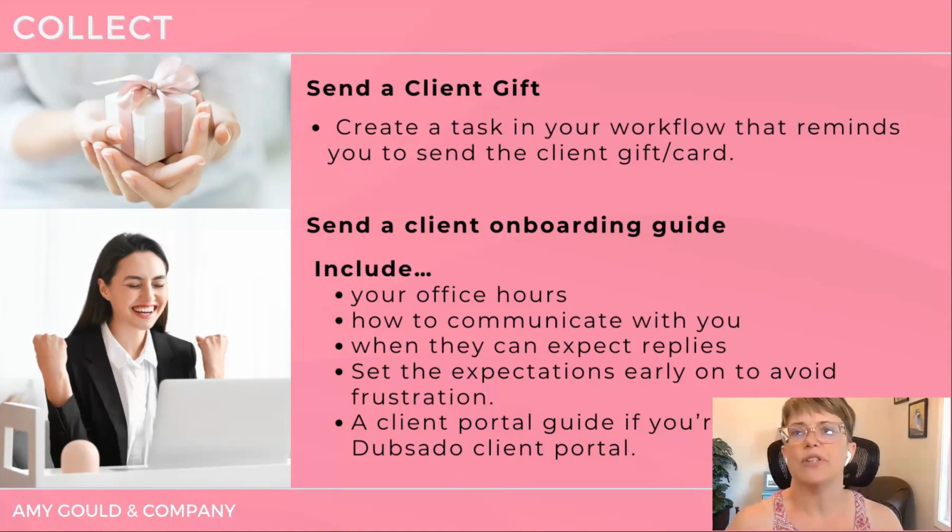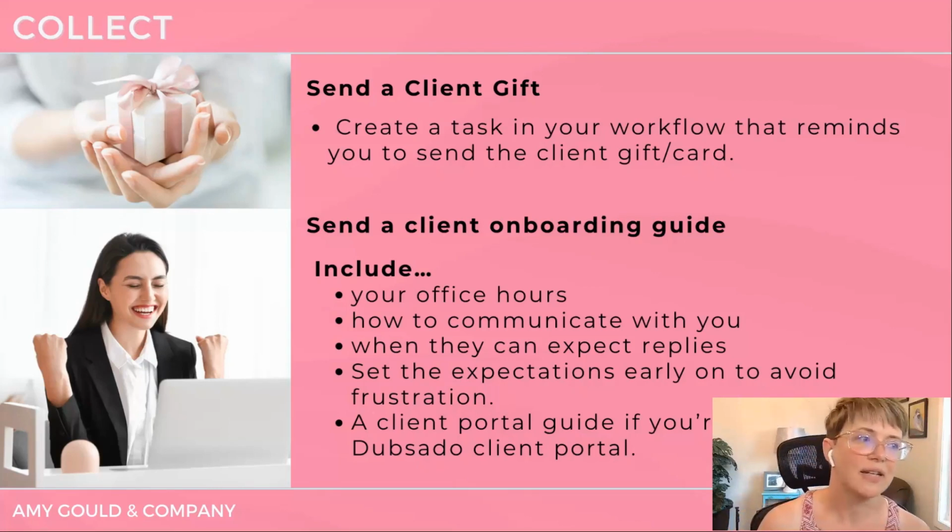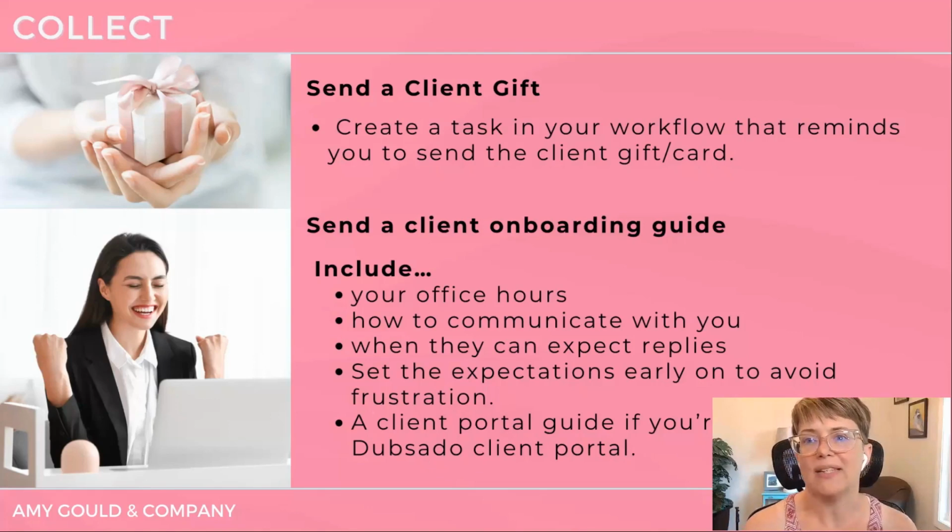Oh, and then the other thing that you can do in the client onboarding guide that I love to do is add the client portal guide information. And there's actually a template in Dubsado that you can add with one click to your forms and then customize it to create a client portal guide. And if you want to have that client onboarding section in there, you could build that in the front of the client portal guide too, which is great. I love it because it gives people kind of a tour of what's in the client portal and how to find things and where everything is. So if you are using the client portal, I highly recommend sending that client portal guide.